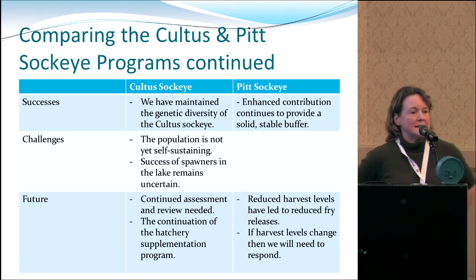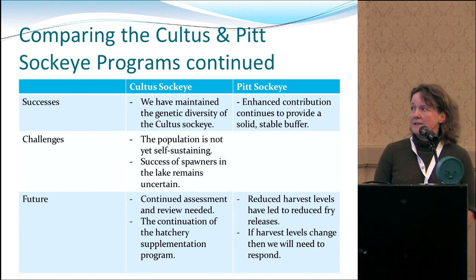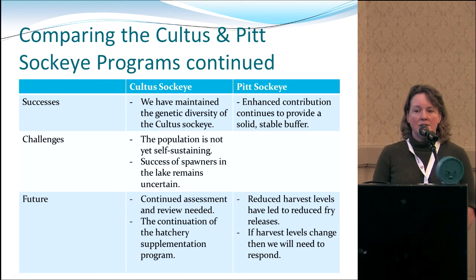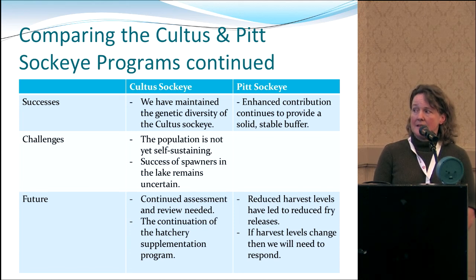Successes: we have been successful at Cultus at maintaining the genetic diversity of Cultus sockeye. The challenge, though, is that the population is not yet self-sustaining, and there's a number of questions. The success of the spawners in the lake is uncertain, so continued work is needed there.